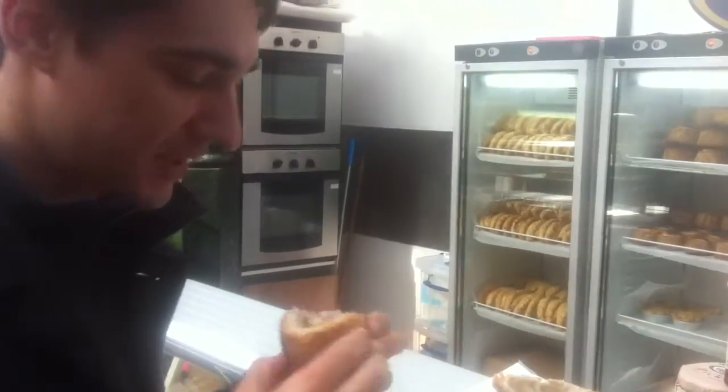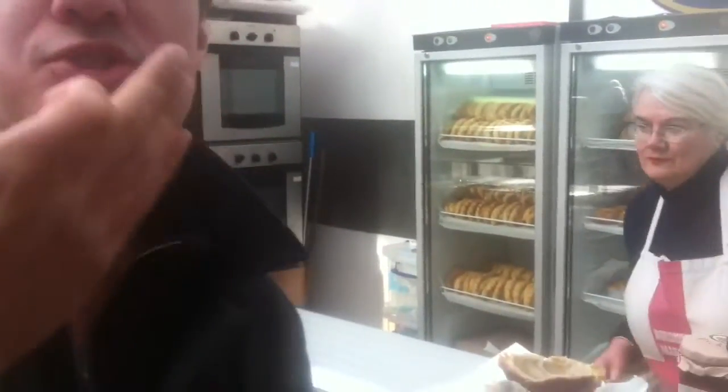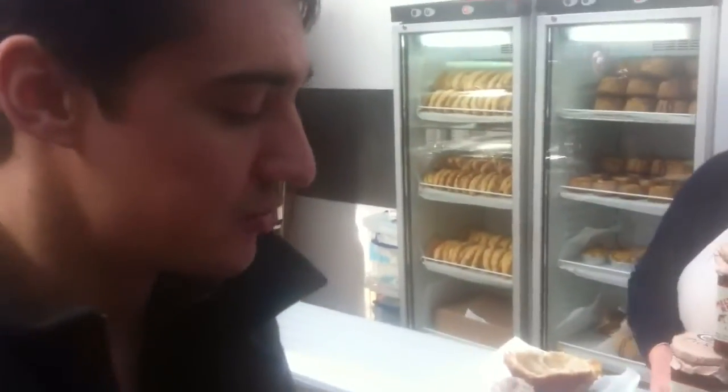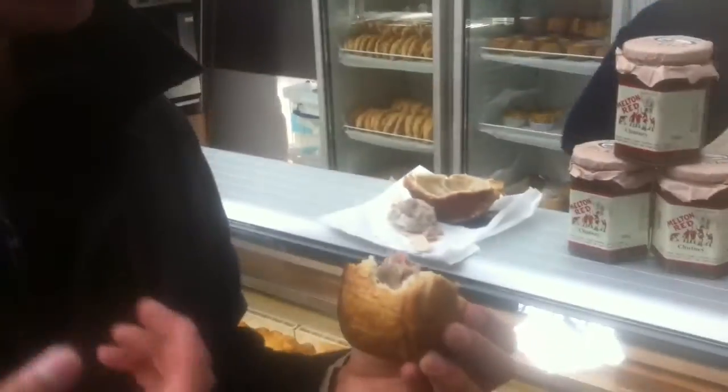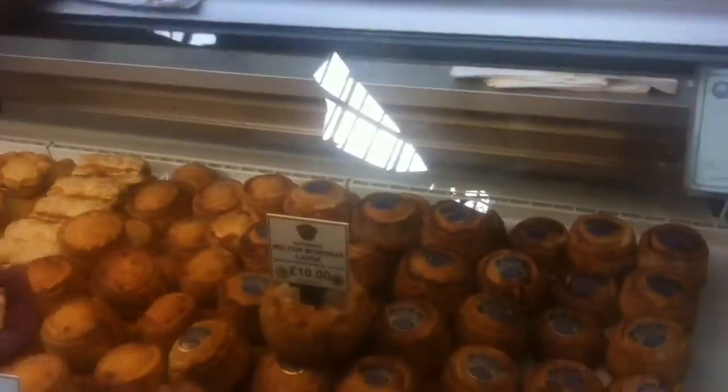Right, so it's not going to be very attractive, so sorry. Stunning. You get a nice saltiness of the pork and the jelly, and the pastry is just so lovely and crumbly. It's a really nice balance of the pork and the jelly and the pastry. It's beautiful. You can see why it's won so many awards and why they want to protect it.